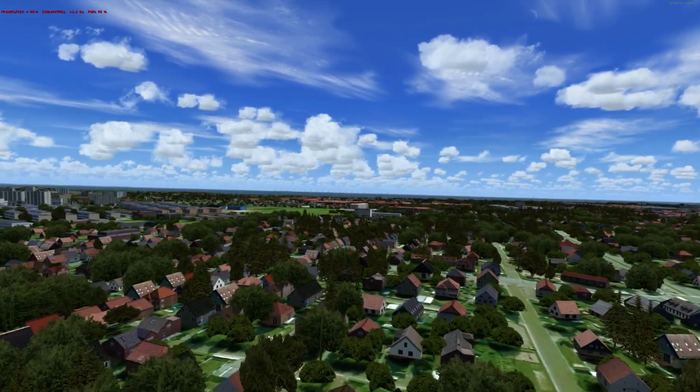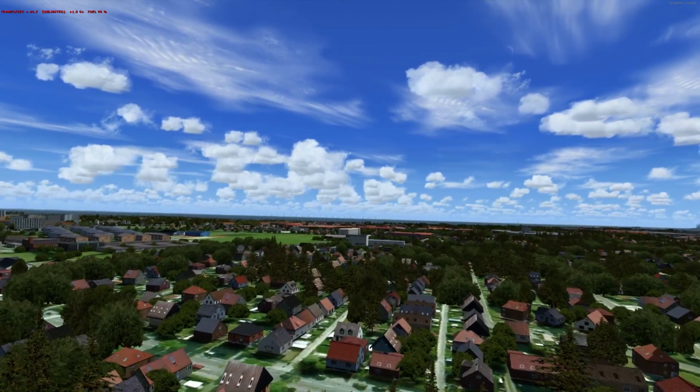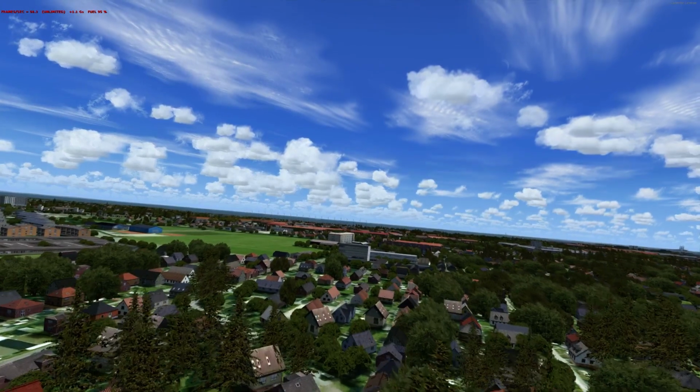So just getting a little bit closer to the ground here, taking a look at some of the Ottogen, some of the custom trees. And just getting an idea of the style of house. Very gabled roofs, very fitting for the region.